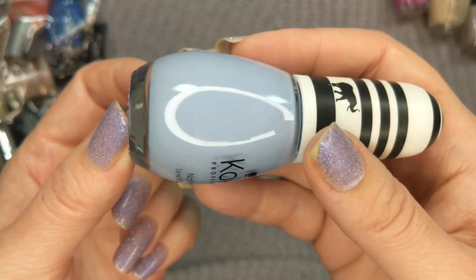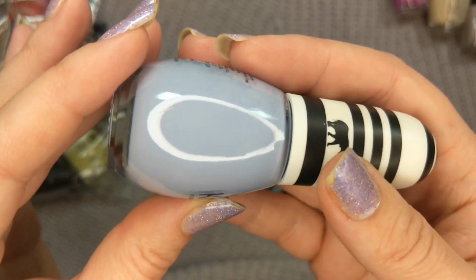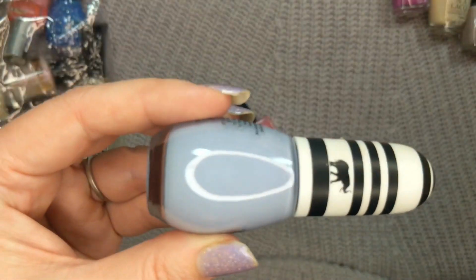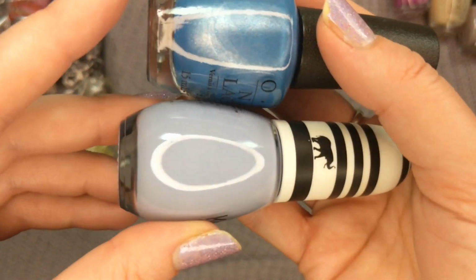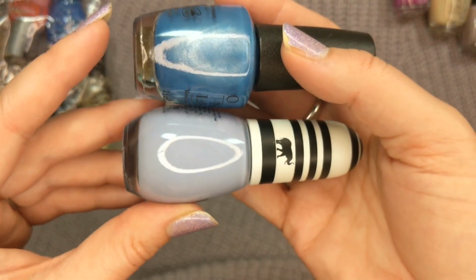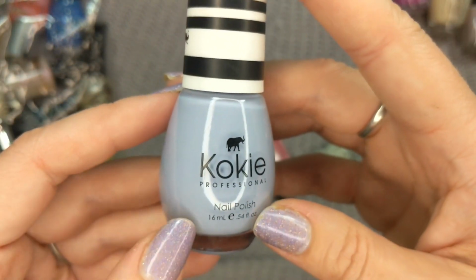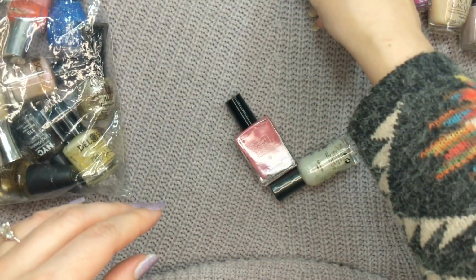It seems like I have so many polishes left, but this is showing up a bit more on the gray-blue side on camera than it is in person. In person, it's got that pinch of purple to it. Let's compare it to a blue. You can kind of see it is still leaning a bit more on the gray side of things, but in person it's got that little touch of purple, which I thought was really beautiful, so I'm excited to try that. So that was Cookie's Heavenly.